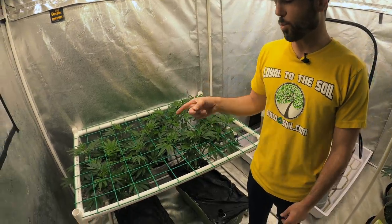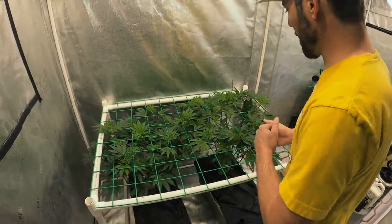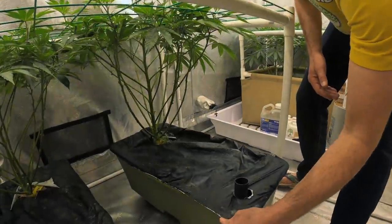It's gone through slightly less water, one less reservoir full, I think. But the plant health looks really good. It's keeping up. This is the 3.0 soil. And in the last video, we top dressed. Let me show you what it looks like under both of these.